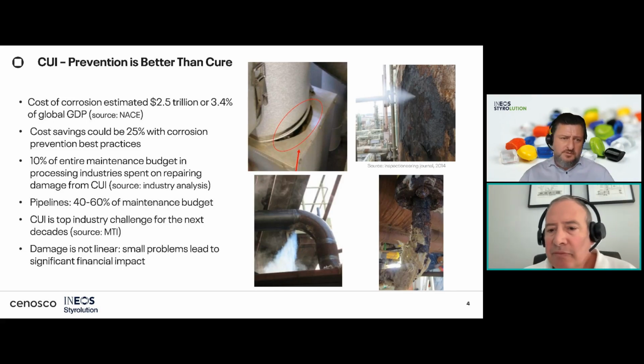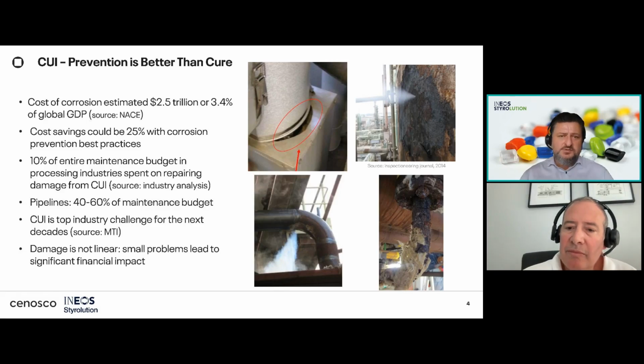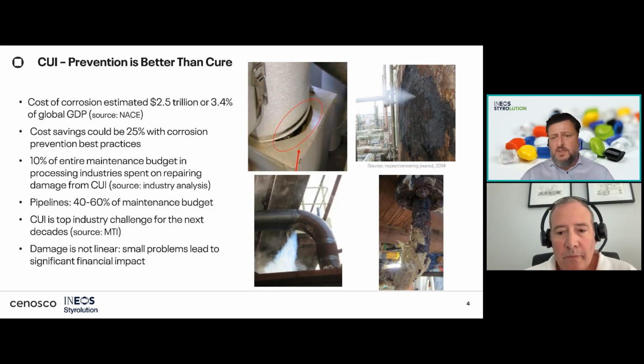Marco, maybe just one addition. It's a challenge for existing plants that are over 15 years old. They already have corrosion under insulation, but probably don't know exactly where to look for it. And then we have new plants, being built or under planning, where sometimes, if you're not careful, you will not apply a correct coating insulation system, which will then lead to CUI much sooner than it should and could.